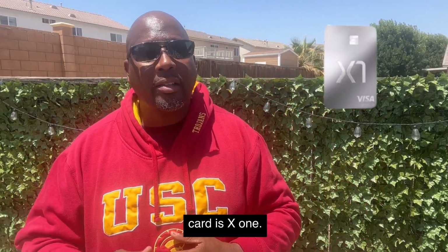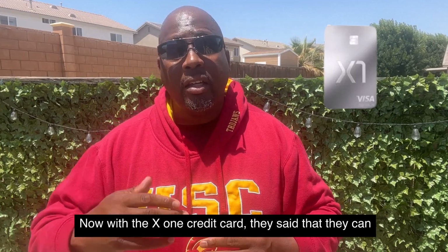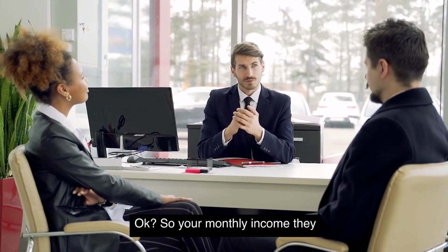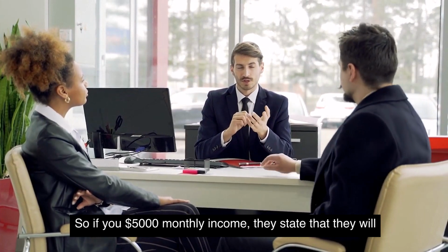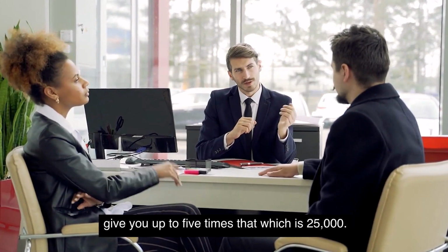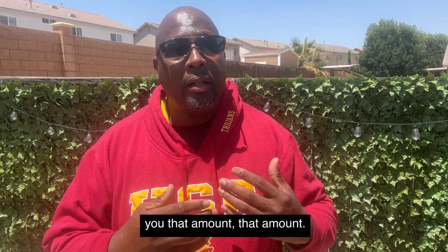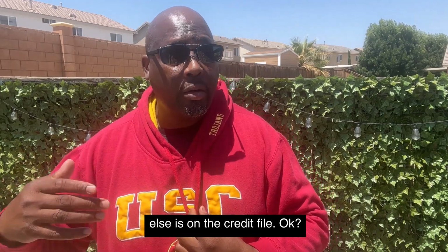That first credit card is X1. Now, with the X1 credit card, they say that they can give you up to 5 times your monthly income. So if you have $5,000 monthly income, they state that they will give you up to 5 times that, which is $25,000. However, they may not be able to give you that amount. And again, it all depends on what else is on the credit file.